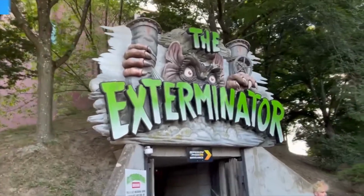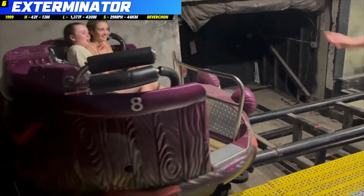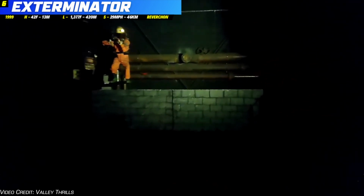Exterminator comes in at number 6, and what I love about Exterminator, and it's just your standard spinning Wild Mouse, but the difference is Kennywood actually built a building around the layout, and Exterminator is completely located indoors. And while Exterminator stats really don't do a whole lot for me, it's only 42 feet tall, around 1,300 feet long, and speeds of only 29 miles an hour.